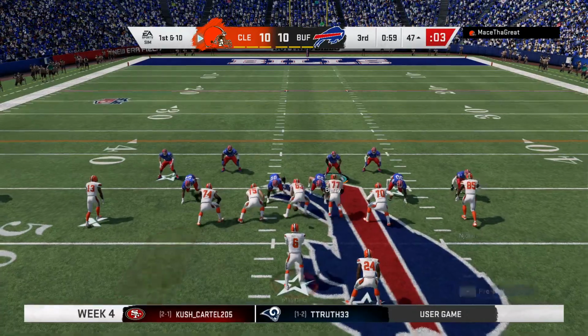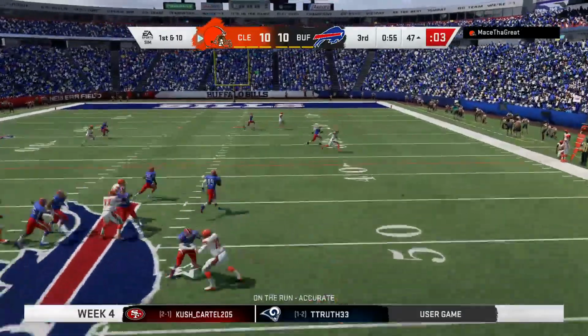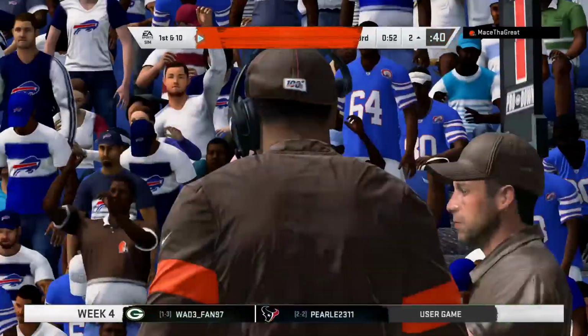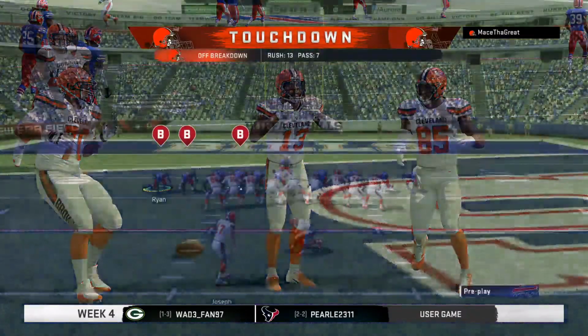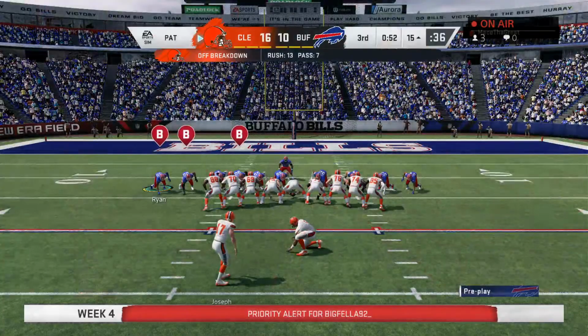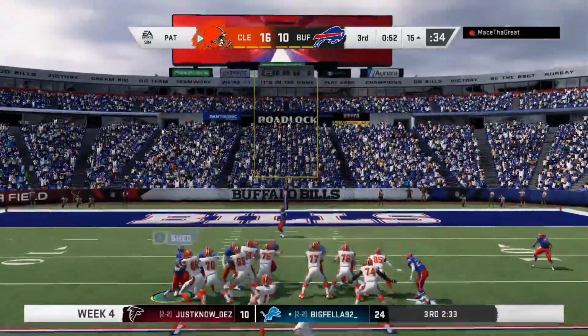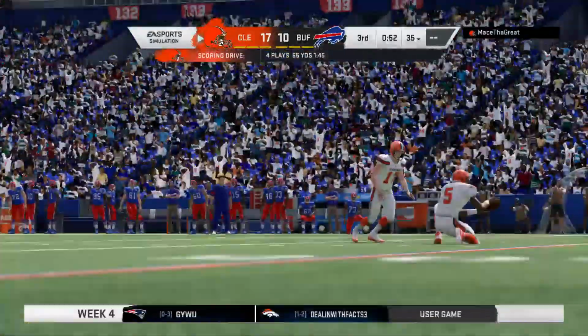Play fake. Mayfield sliding out of the pocket. They'll let him go deep. Got a man. It's caught at the 6-yard line. And all the way in. Touchdown, Cleveland. Odell Beckham. His 2nd touchdown of the afternoon. And the Browns have taken the lead.